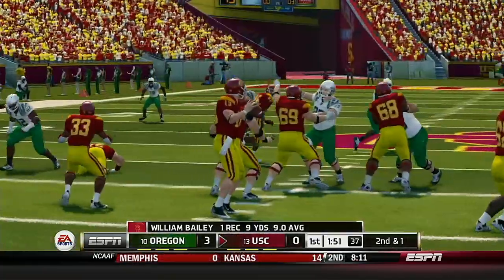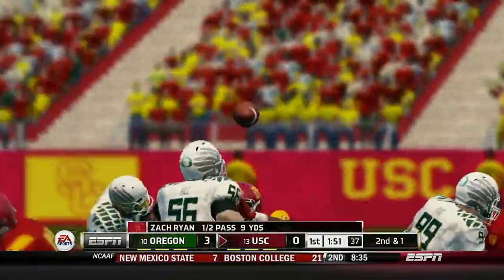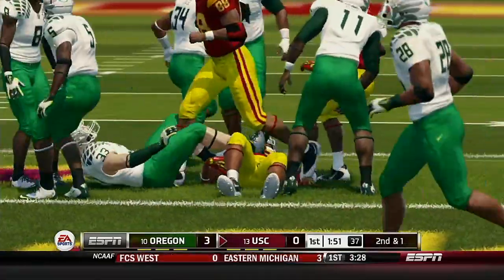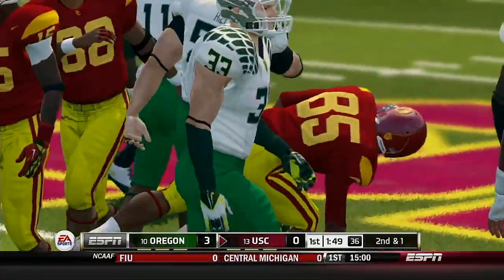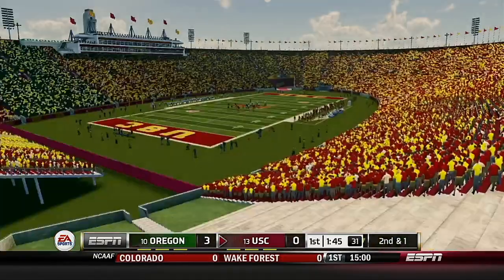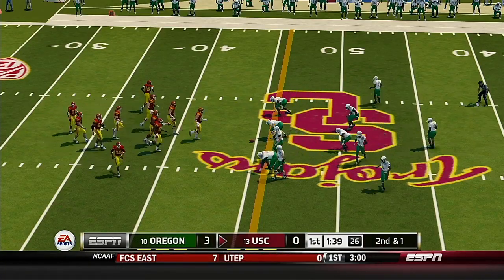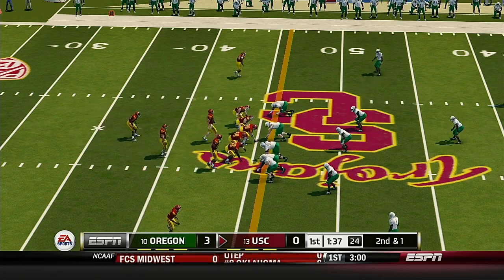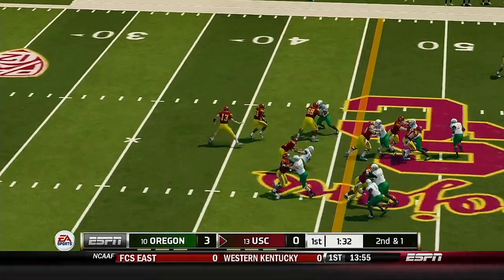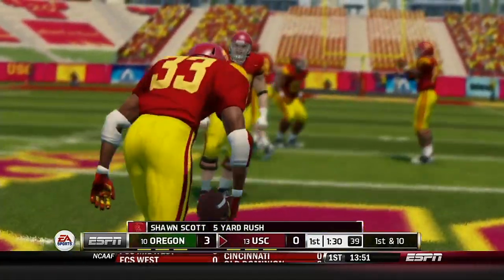It's a nice job by the quarterback reading the coverage and delivering a very catchable ball and allowing his receiver to come up with a nice gain. It's second down now, and they're just a few feet away from that first down marker. After positive yardage.